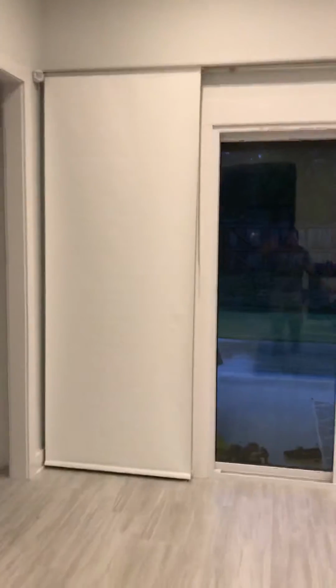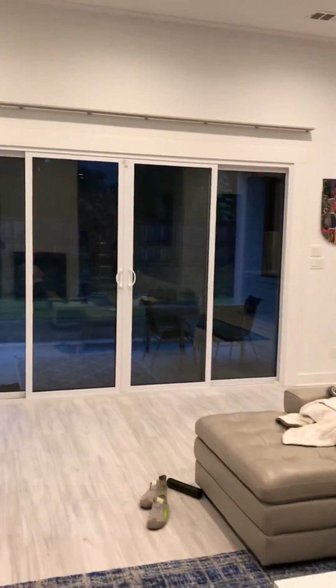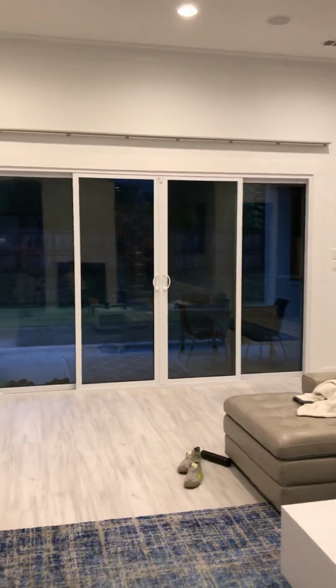So there's the wand, and now I'll step back one last time. I'll show you the step setback and all 4 windows on the large door opening.